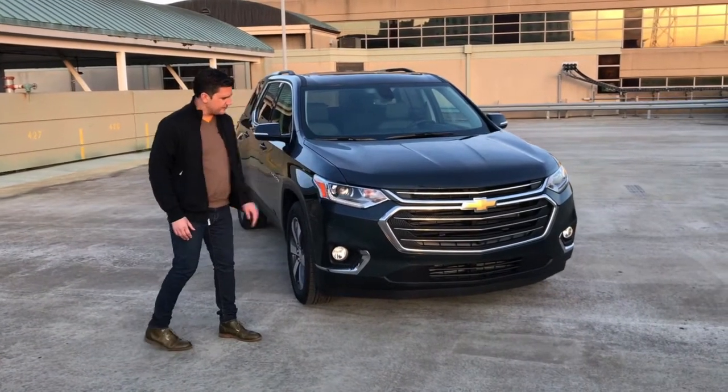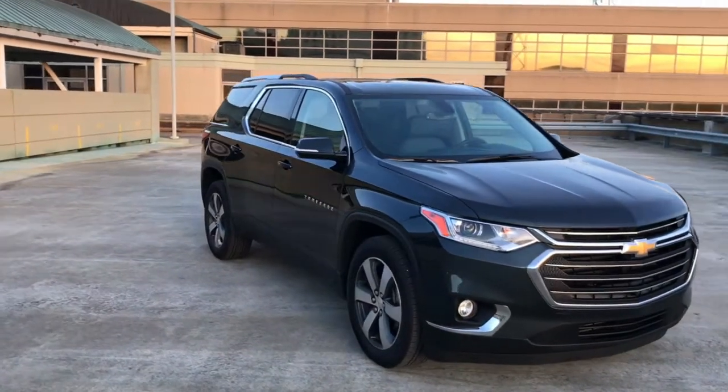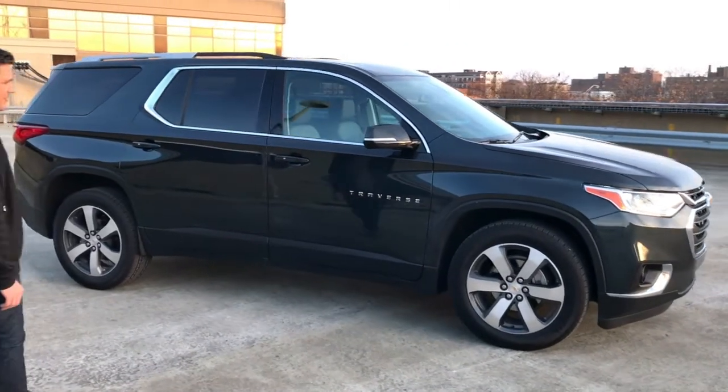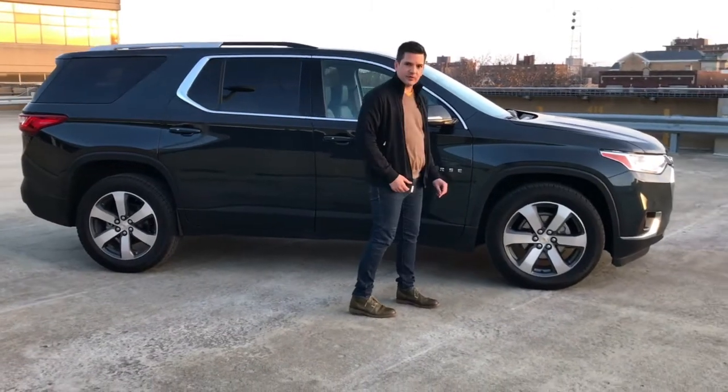HID headlamps. Come around the side. And these wheels that look like they're not all that big are actually 20-inch wheels. It's just a very tall, very large vehicle. I like some of this fender sculpting. I like this crease down the side. It looks very crisp, looks very tailored.